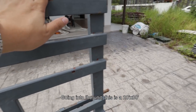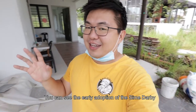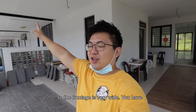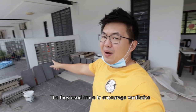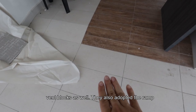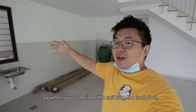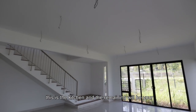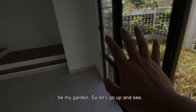Going into the unit, this is a 20 by 80. You can see the early adoption of the SIMW landed theories. It's all free of column, so the frontage is very wide. You have that amazing facade. They use the brick structure and they use the paga to encourage ventilation, vent blocks as well. They also adopted the ramp early on, and this will be a bedroom already. So when you come into the unit from the front door, this is the kitchen, and the remaining will be your living and dining. My TV will be here, and this will be my garden. So let's go out and see.